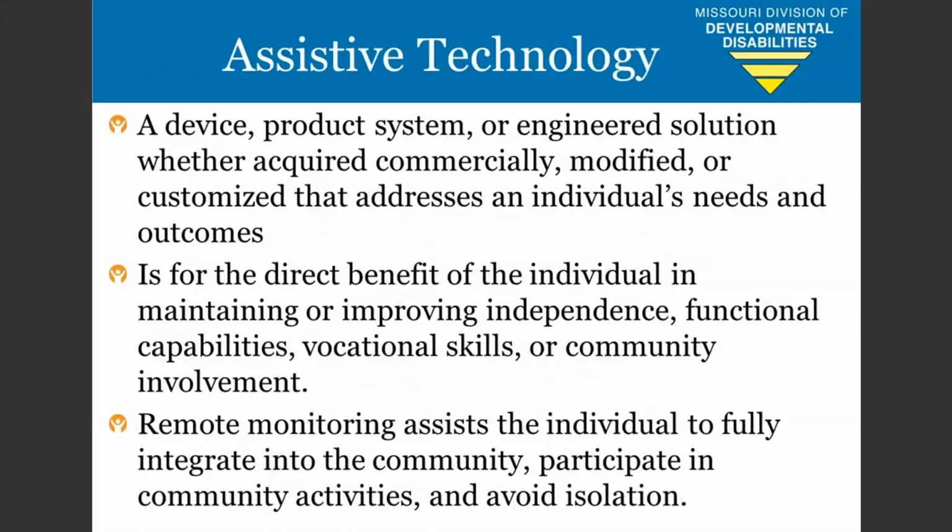So getting into what is the basics of assistive technology. In a nutshell, it's a device, product, engineered solution. It can be commercially made, it can be modified or customized for a person and to meet their specific needs. The division recently revised the assistive technology definition in order to get more of the nuance of what technology can be. And it can be low tech or very high tech.